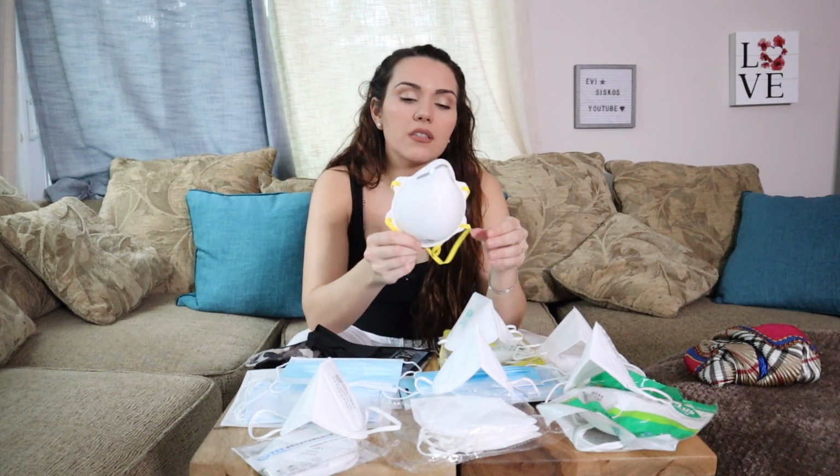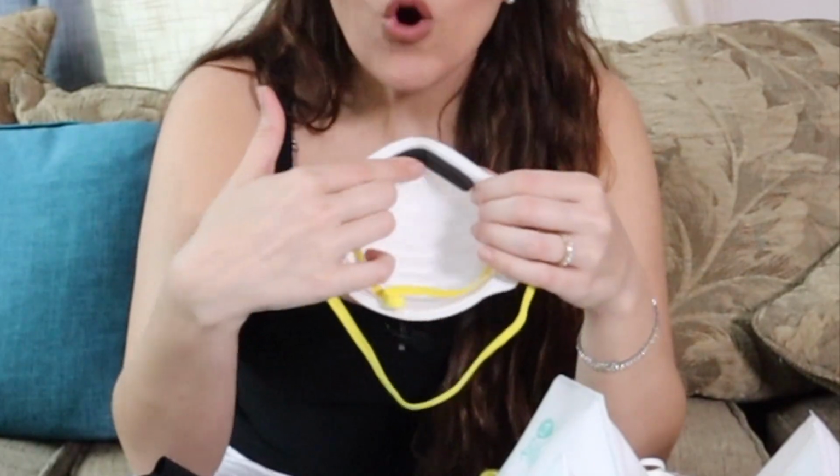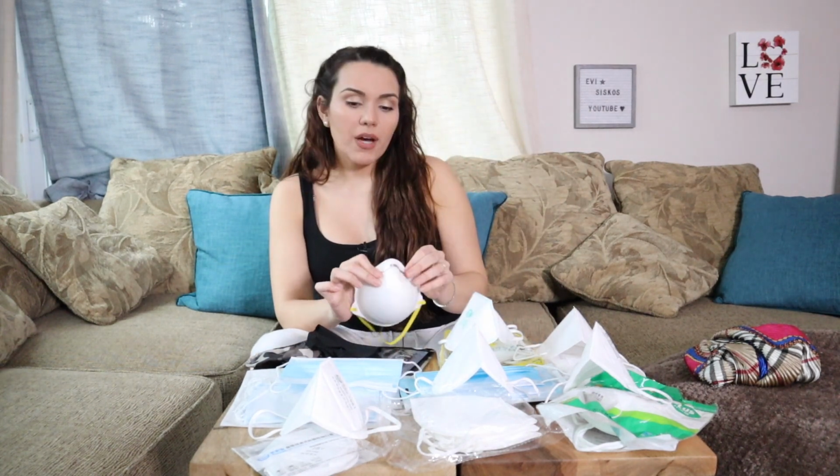But this one would be considered the best mask because not only is the protective barrier the best, but it does have the strongest wire. Here, it does have foam. So not only is the wire protecting your nose, but the foam as well. So you're really getting like triple protection from the mask, from the wire, from the foam. So that would be the number one mask out there. If you guys can't get your hands on any masks, the best mask would be to wear a scarf.